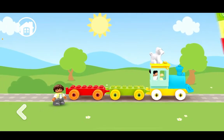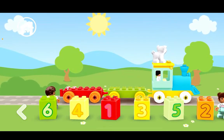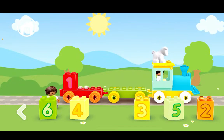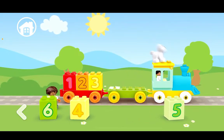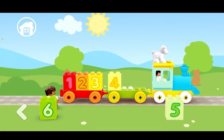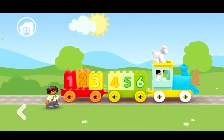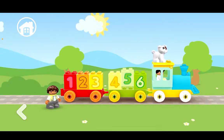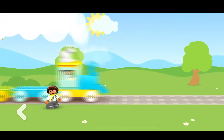2 wagons, red and green. Let's count numbers. 1. Red cube. Orange cube. 2. Yellow cube. 3. Lemon cube. 4. Salad cube. 5. And green cube. 6. 1, 2, 3, 4, 5, 6. Yoo-hoo! Let's see the next wagons.